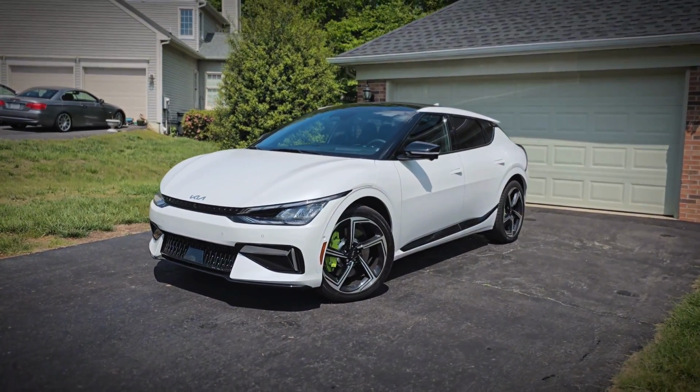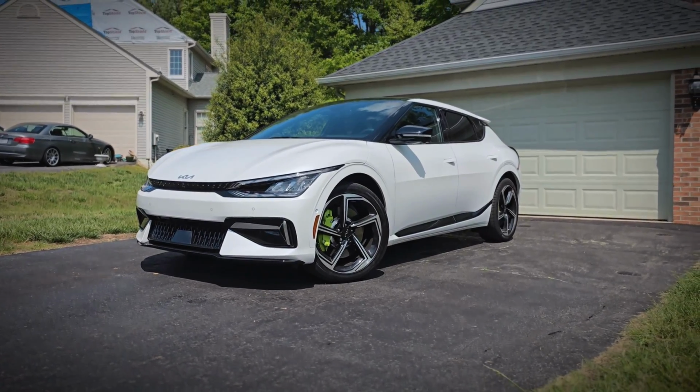So if you don't know what the EV6 GT is, it is the upgraded version of the Kia EV6. It came out a little bit after the other trims, and it has significantly more horsepower and torque. It goes 0 to 60 in the low to mid 3-second range and does the quarter mile in the mid 11s at 120 miles an hour. To put that into perspective, my EV6 Wind all-wheel drive, which is basically the second fastest Kia EV6, did 0 to 60 in the mid 4-second range and does the quarter mile around 13 flat at right around 100 miles an hour. So it is significantly quicker, not only off the line, but also at the top end.